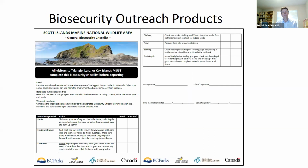Something that Birds Canada has been doing over the past year has been creating biosecurity outreach products. That's something I'm hoping we can have a discussion about after this presentation is complete, because I know there's a lot of experience on the call right now with people who have created outreach products to promote biosecurity. We've tried to create our own here, and I would very much value the opinion and experience other people have before we really put a lot of these in front of people.